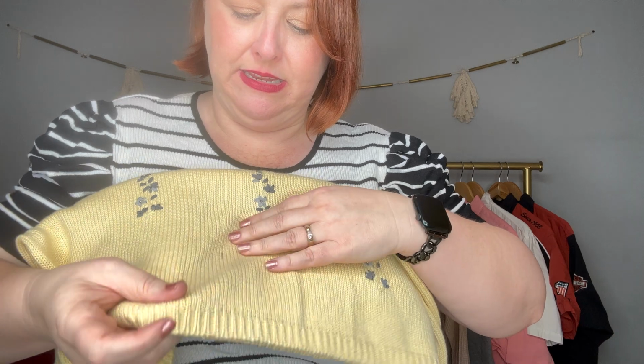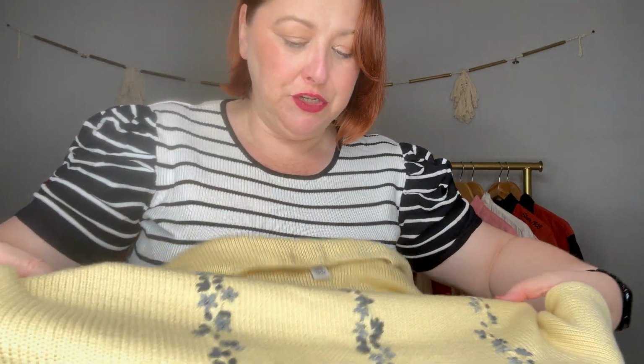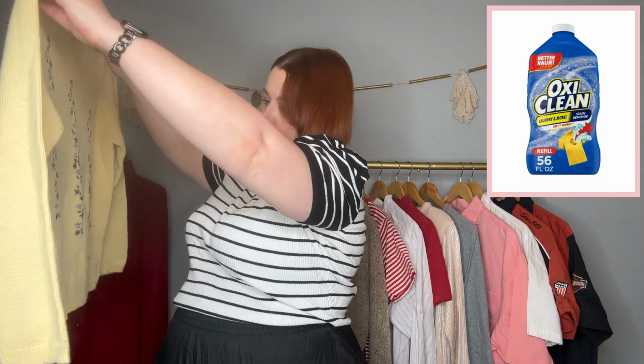Staining, that's not one. That's dust. We can deal with dust. Staining. So I do have a lot of success getting out stains with my trusty, I'll insert a picture here, just OxiClean stain remover, but I've been pretty surprised by how much it does get out. So hopefully that will work on this.